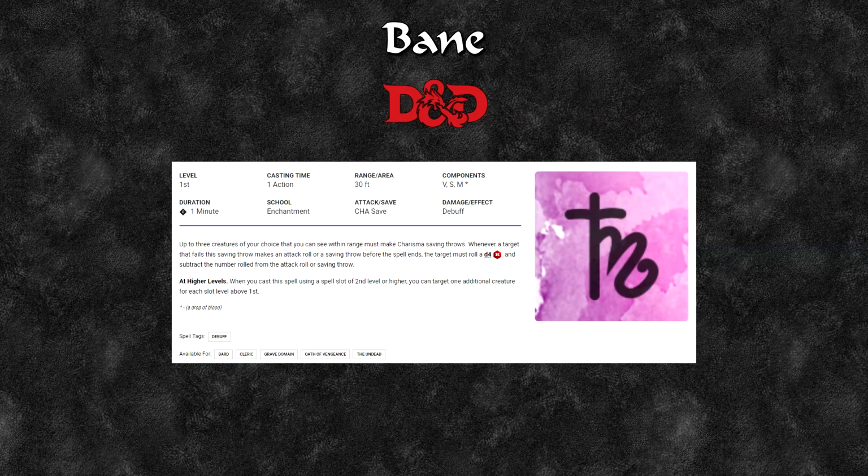So up to 3 creatures of your choice that you can see within range must make a charisma saving throw. Whenever a target that fails the saving throw makes an attack roll or a saving throw before the spell ends, the target must roll a d4 and subtract the number rolled from the attacking or saving throw. And at higher levels, when you cast this spell at a slot of 2nd level or higher, you can target 1 additional creature for every slot.